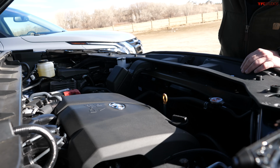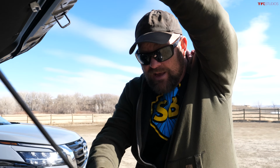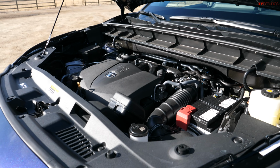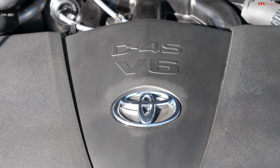Now we have a 295 horsepower engine. It's a 3.5 liter V6. Puts out 263 pound-feet of torque. So it is a more powerful powertrain than the one in the Nissan. It also gets up to 23 miles per gallon combined in this configuration. Once again, a little tiny bit better than the Nissan.